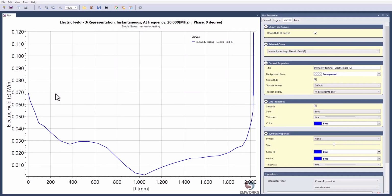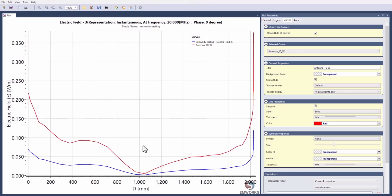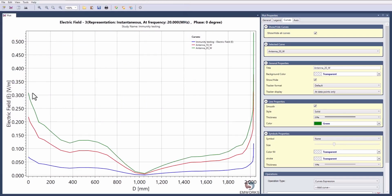In order to compare the electric field induced by the antenna for different input powers, I need to import the data. First, for the antenna at 10 watts, you can see the induced field by the biconical antenna. Same thing for 20 watts. For instance, at 20 watts, we can see the induced field of almost 0.3 volt per meter.